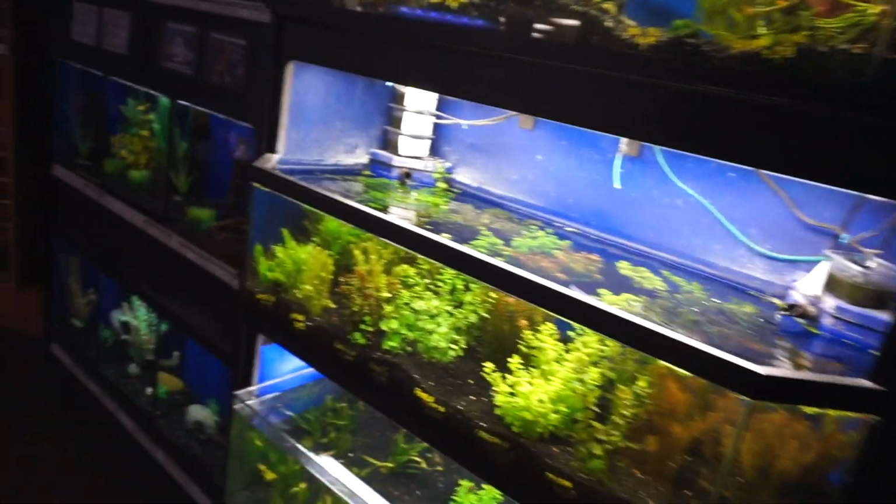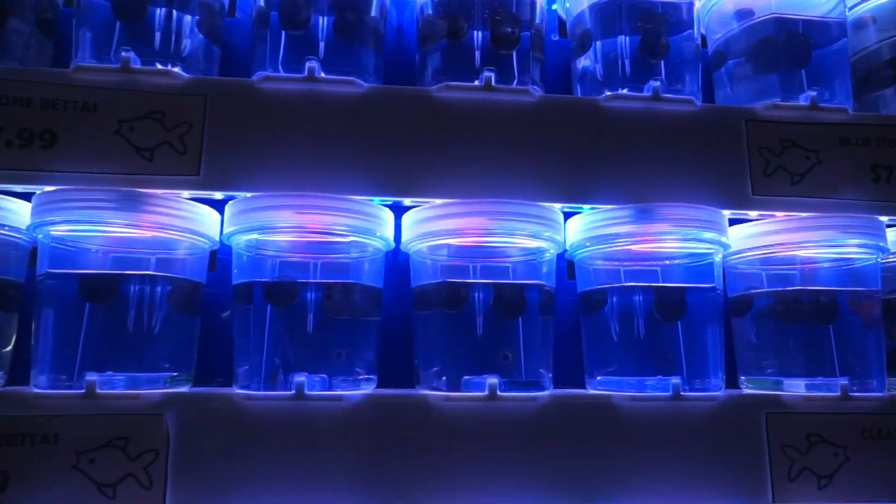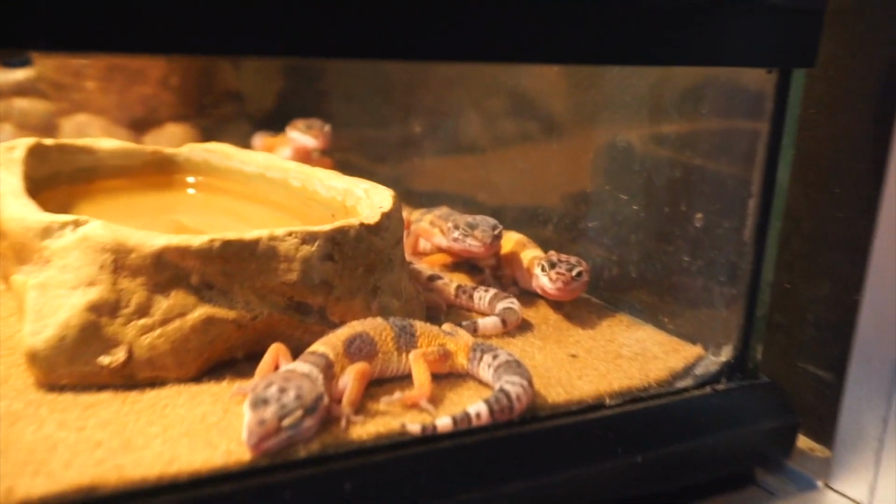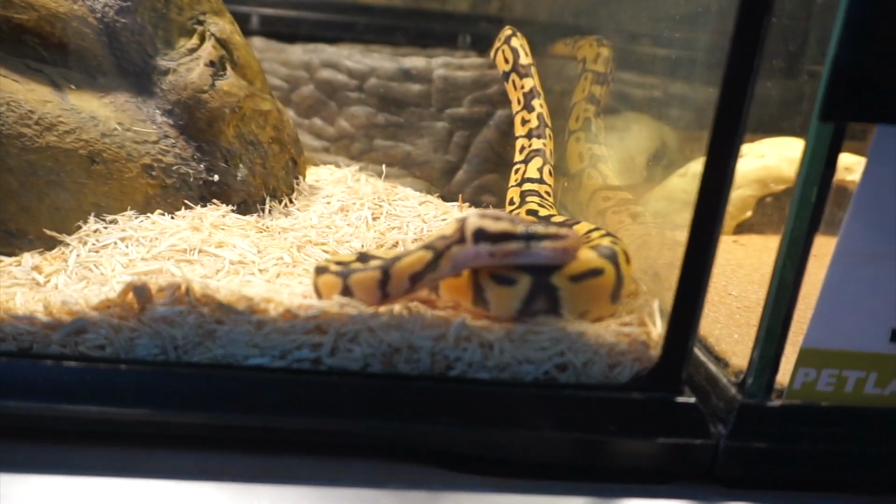There are a lot of tanks, and a lot of plants. Ooh. I'm gonna go look at the reptiles too, because those are really awesome. I found them. They were in a surprisingly weird location. Right there, next to like goldfish.